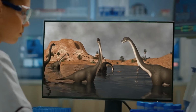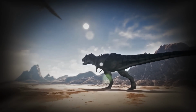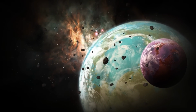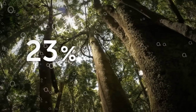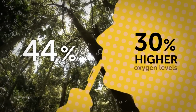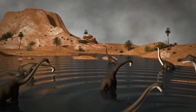Hey, it's possible that Jurassic World is not just a fantasy. Dinosaurs could really be walking, swimming, or flying around somewhere out there, but not on Earth. Some scientists think there may be planets far, far away from our solar system where slightly different versions of T-Rex and other dinosaurs live. They got the idea based on the fact that our planet used to have about 30% higher oxygen levels than today. That's why complex and intelligent life forms like dinosaurs could develop in the first place.